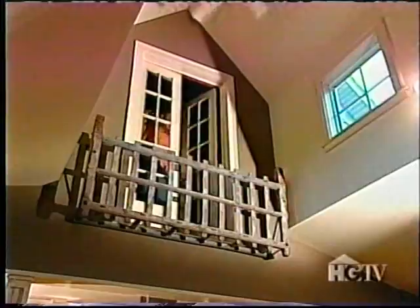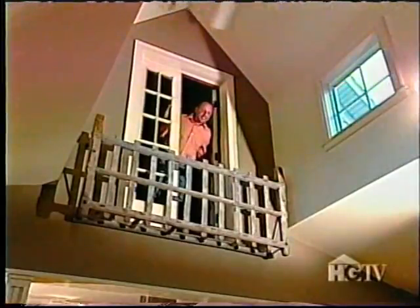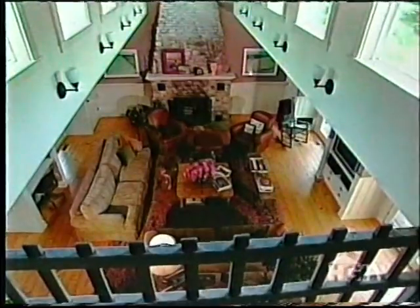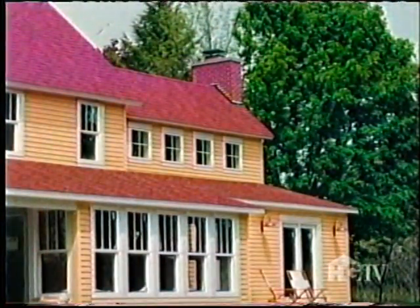French doors make sure even the master bedroom opens to the great room below. Hey, Doug, can you please bring me up an iced tea? Sure. Sound travels well in this wide-open farmhouse, especially after Michael and Doug popped the top of the living room.